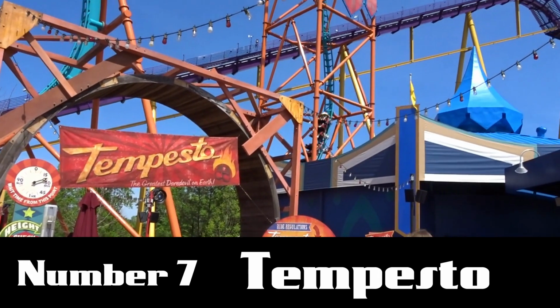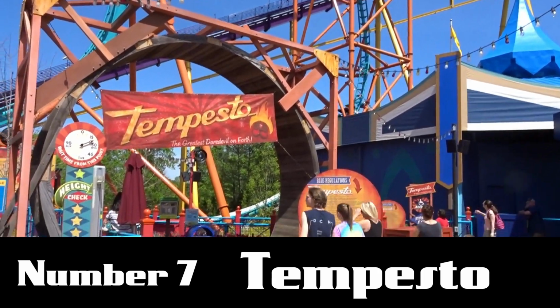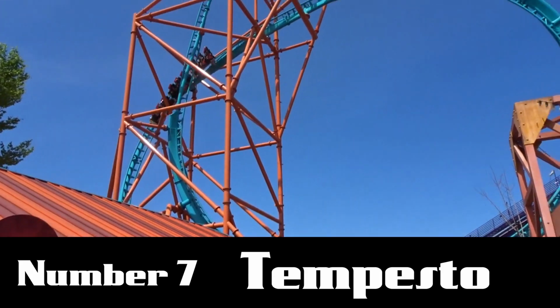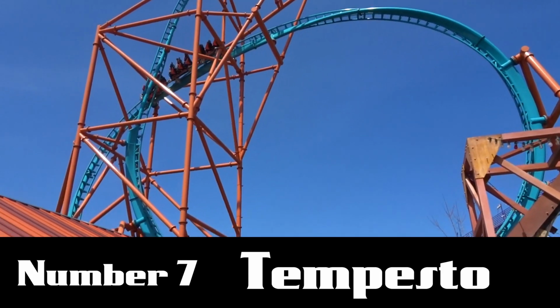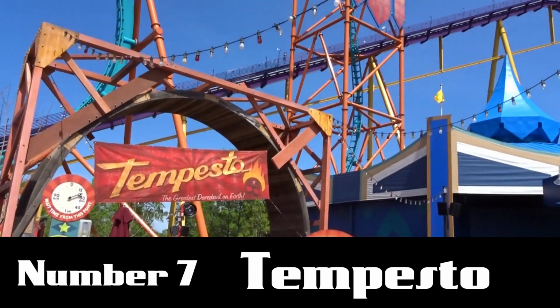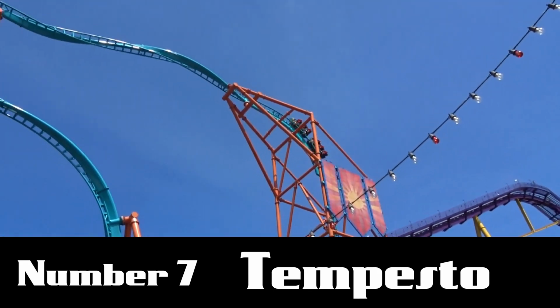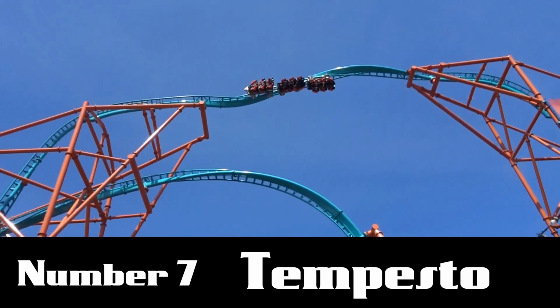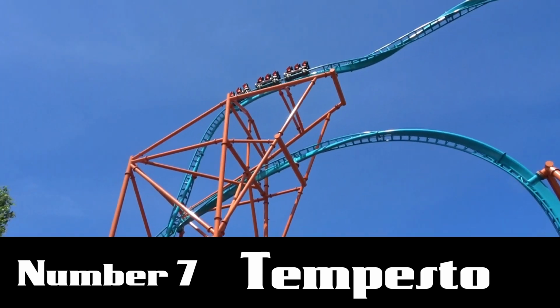Coming in at number 7, I have Tempesto. Now, there's nothing wrong with Tempesto. It's the Skyrocket 2 model. It's a good ride, don't get me wrong. My home park is Six Flags New England, meaning that I am pretty close to Lake Compounce, so I have been on Phobia Fear Coaster, pretty much the same thing as Tempesto. The only thing is it does not have the comfort collar, which is why I prefer Phobia. Just Tempesto, I don't feel like it was a great fit for Busch Gardens.